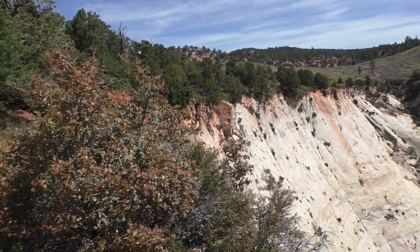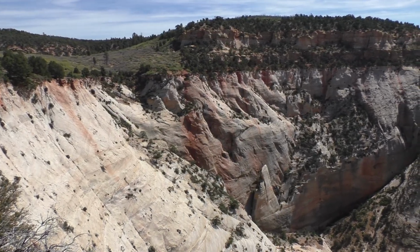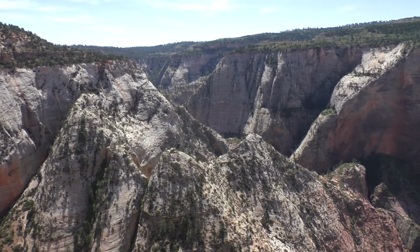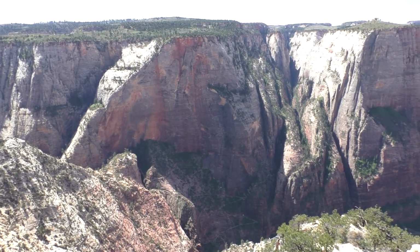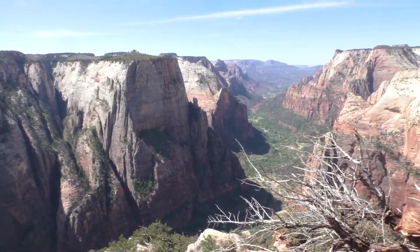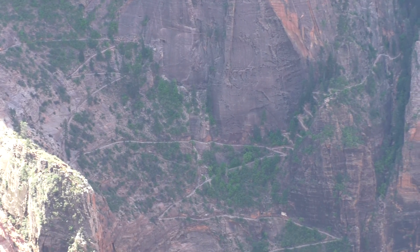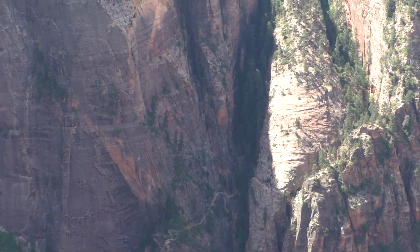At the White Cliffs over here. You can see the trail cut into the wall over there. And the shadow down there is the trail he took up here. You can see the fork over to Hidden Canyon, too. There's the junction. It's like a pretty narrow canyon up there.